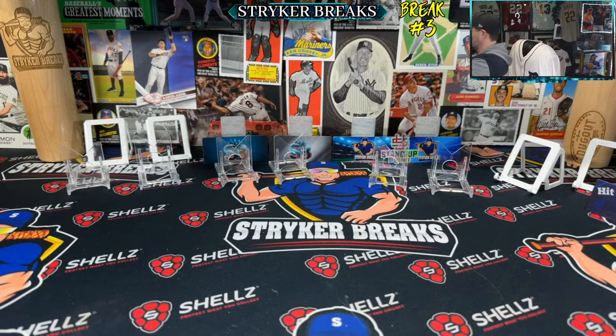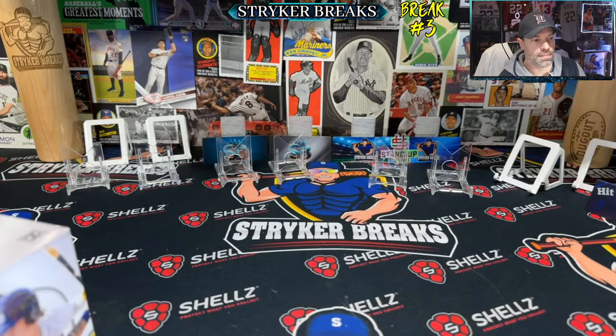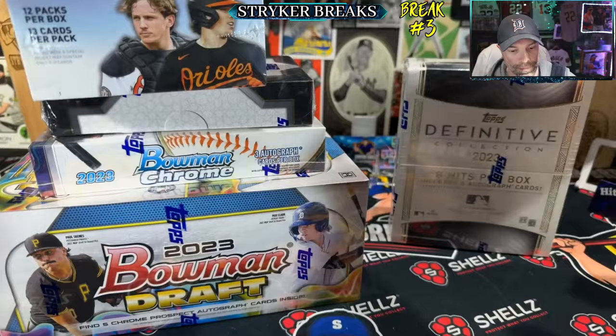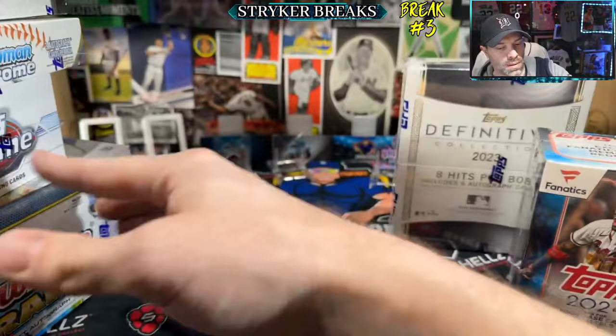Check out this stack. Pretty nice spread. That's what's coming up right now. We're going to save the definitive for the end. We're going to start with a Fanatics box.